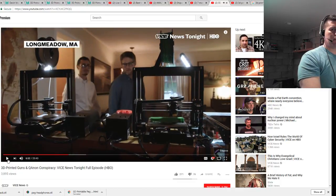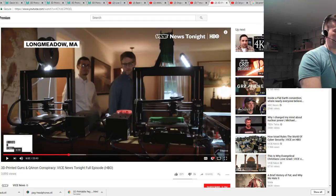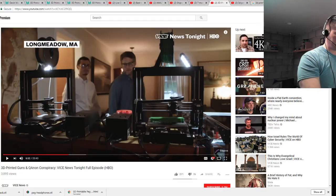Okay, let's just take a moment. This guy's got a great setup, right? Like, he's got the 2 power boxes right next to each other. It looks like he's got a 3rd printer over here. This is a nice setup. And are these Prusas? I don't know if these are full-on Prusas or knockoffs.